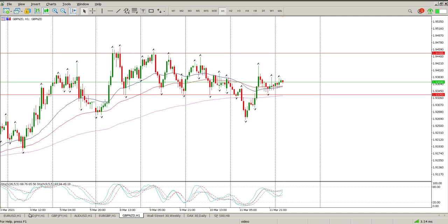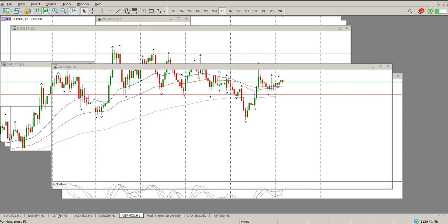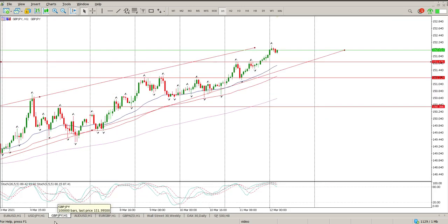I think the two that are worth watching are US dollar, Japanese yen, and Aussie dollar, US dollar. And the British pound pairs, if we can get a decent pullback on pound yen, then that would also be an opportunity.